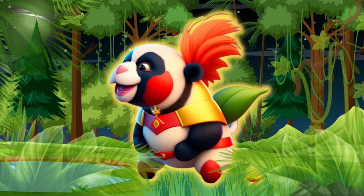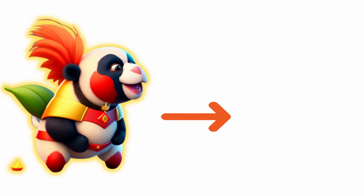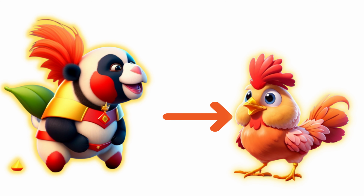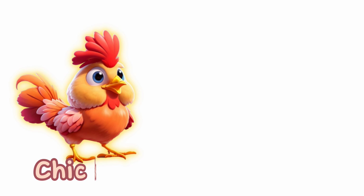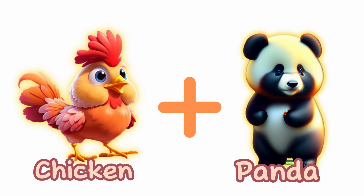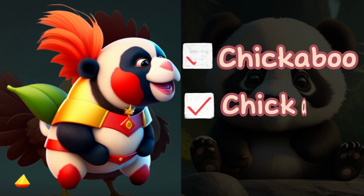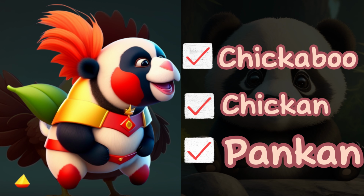Here it is. Isn't it cute? Wow. His body is panda, and it has colorful chicken feathers on parts of its body. Okay, now what if we name this animal? What is the best name for a combination of chicken and panda? Which one is better? Is it Chickaboo, Chicken, or Pankin? Can you help to choose the name?